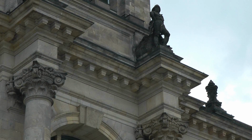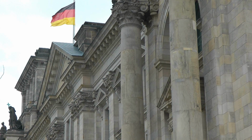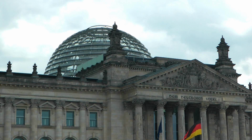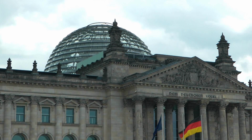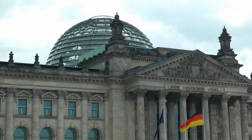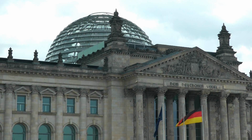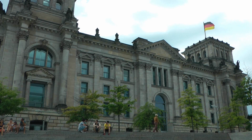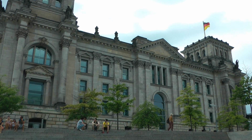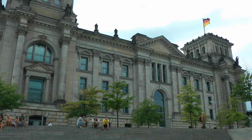The original copper dome was destroyed in the 1933 fire, which the Nazis blamed on their political opponents. The new dome, to the eternal delight of German political satirists, helps keep heating costs down by recirculating hot air from the debating chamber. Although the building is known as the Reichstag, the body that meets there now is called the Bundestag.